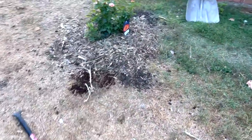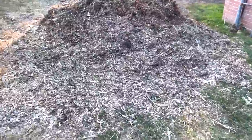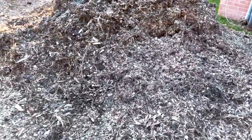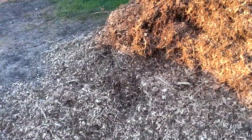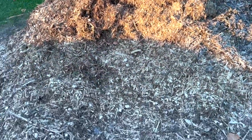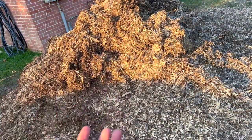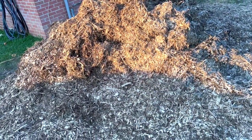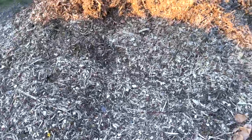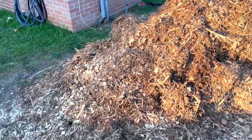But yeah, there's still a lot more mulch left. I think it looks a little bit smaller. I ended up finding out the white stuff on it is like white mold, but it's beneficial. That's how it breaks down organic material to add nutrients back to the soil. So that's great. Oh, and let me show you guys the house plants.